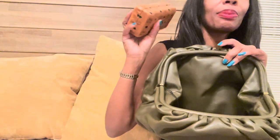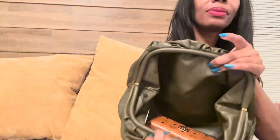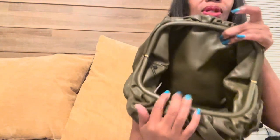But this is a pair of glasses, an MCM glasses case. You can see no problem getting that in there. This is a Samsung phone, because I'm using my Apple phone with you guys. And again, there's no problem getting that in here as well. As you can see, it falls right in there in place. Coach wallet.